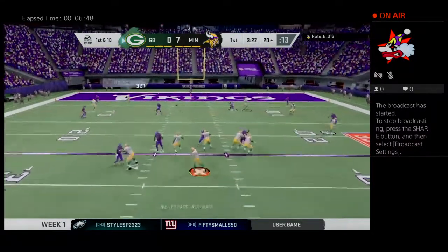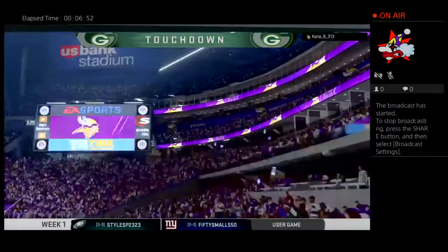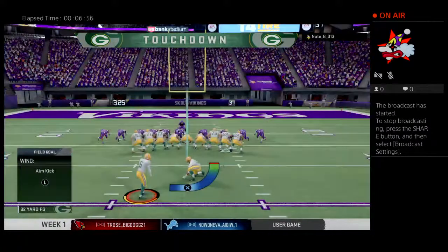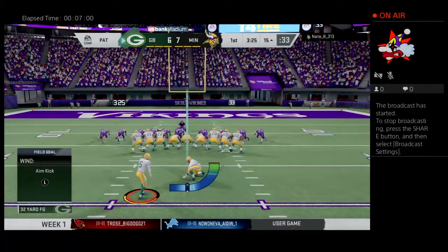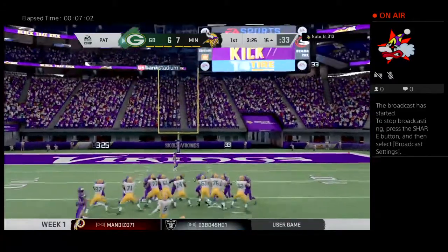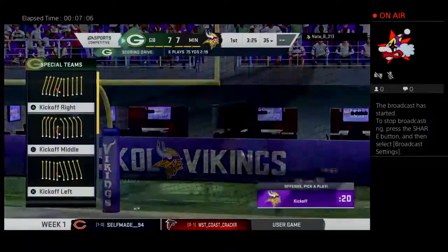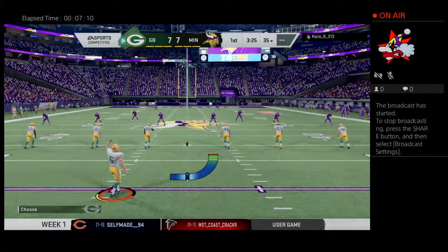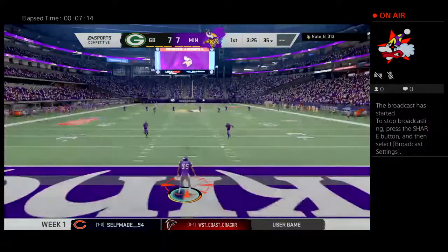Into the red zone. It's Rodgers. Touchdown, Packers. A 20-yard touchdown as his guys are on the board here in this first quarter. Extra point by Moore, up and good. And we are tied at 7. So all even at 7 now as they kick it away.